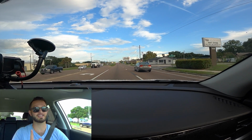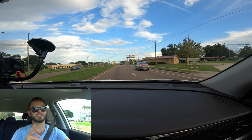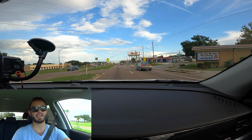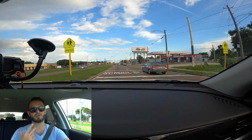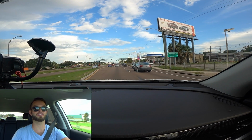3 things that I dislike about the vehicle: a lot of hard materials all over the cabin, and it's just a little disappointing in that category because of the price point. We're around $40,000.